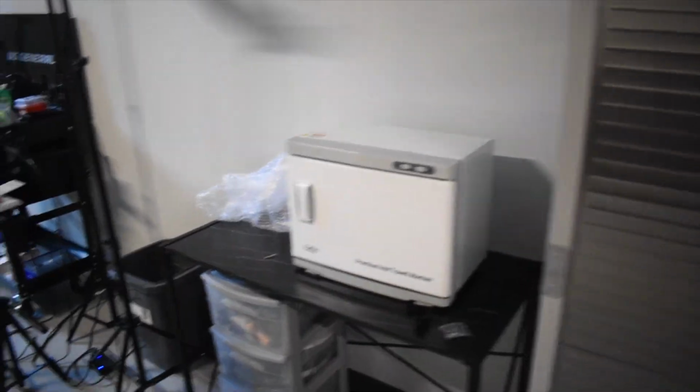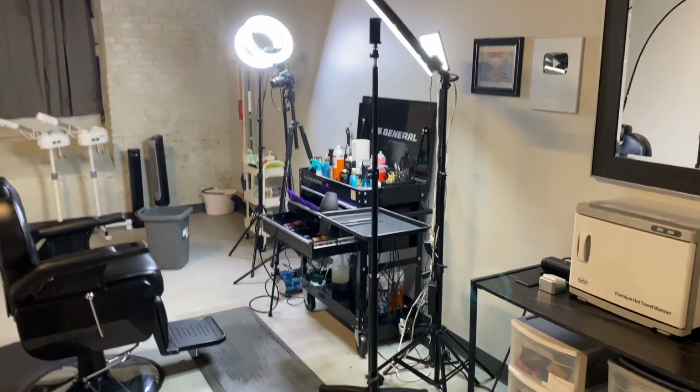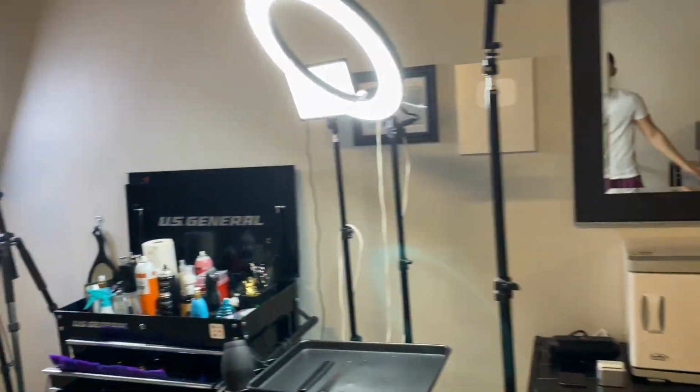I had to test a lot of stuff out. We started building the equipment. Once I started building the equipment and everything was built, I was trying to figure out where I was gonna position my barber station, and then I settled right here. When you mix white and yellow light, you get greatness. That's just a gem for you guys.